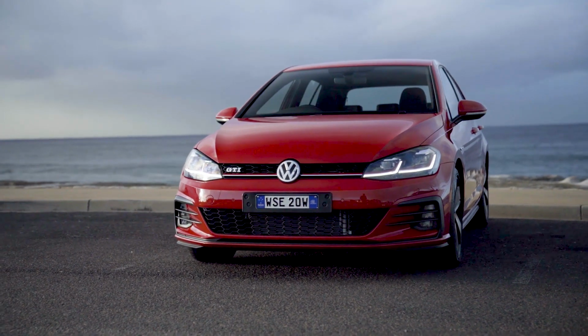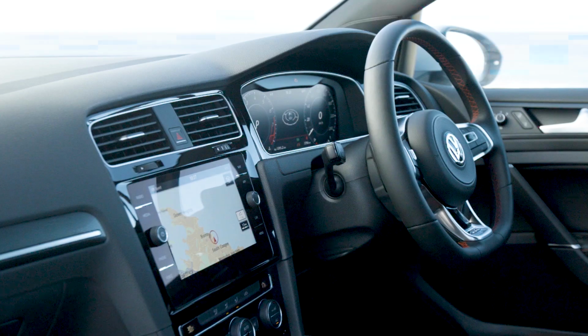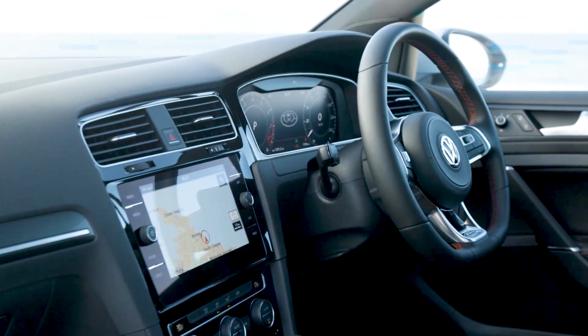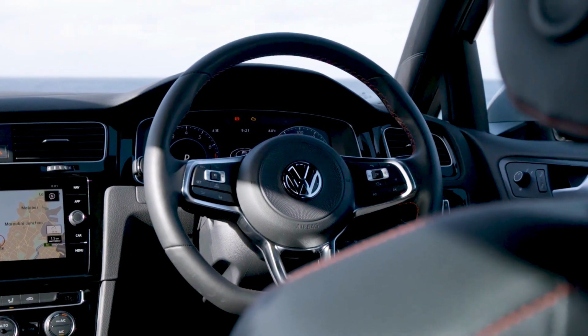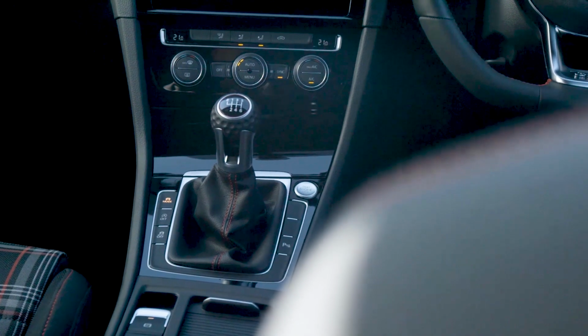Both cars get new bumpers, LED headlights and taillights, new wheel designs, and a new multimedia system inside the car. The regular GTI sticks with the same 6-speed DSG as before and can still be ordered with a 6-speed manual.